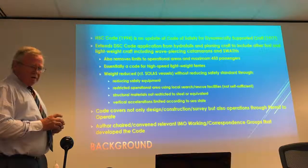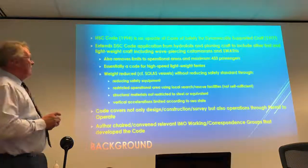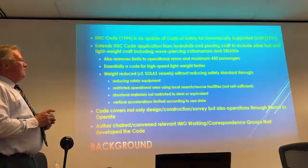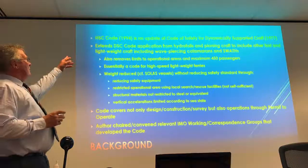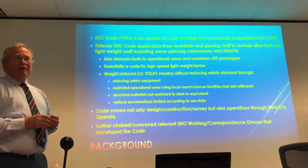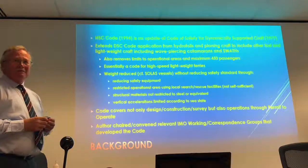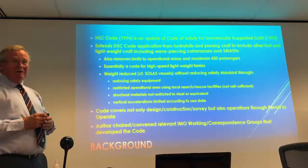The HSC code itself started off not as a separate code, but as an update of the Code of Safety for Dynamically Supported Craft of 1977. But the problem with that DSC code, as we call it, was that it was voluntary. It didn't have to be accepted under SOLAS. Craft certified in accordance with that code didn't have to be accepted.